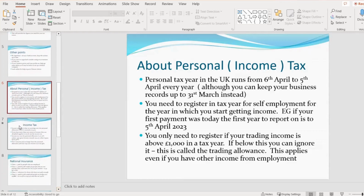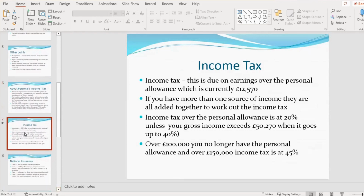Okay, we're going to do a quick overview of income tax. Now, this is perhaps a bit complex, but we put it in just so you've got an overview of where the thresholds come in the UK. So income tax is payable on earnings over the personal allowance, which is currently £12,570. If you have more than one source of income, so if you are employed and self-employed, they get added together to work out your income tax due.